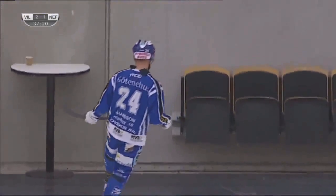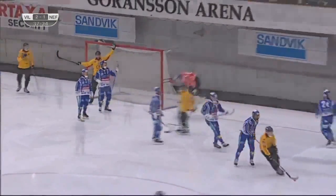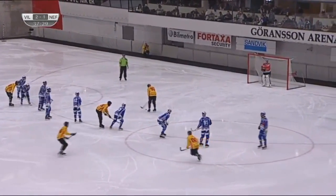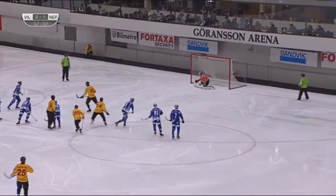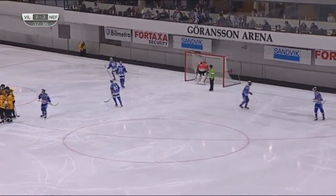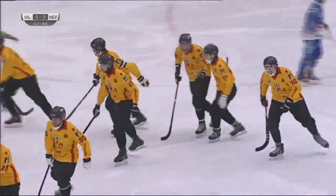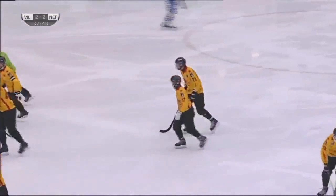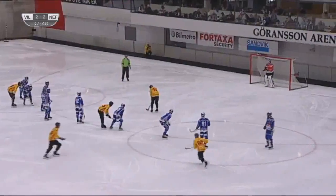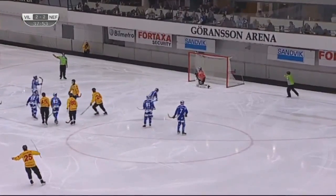We've only been playing for 7 minutes, and we already have had two goals from Neftyanik, completely eliminating Villa Lidköping's previous lead. Riazantsev scores just like he's supposed to. I also see a lot of Swedish fans in this stadium cheering for Neftyanik scoring. So they do have some support from the Swedish fans as well.